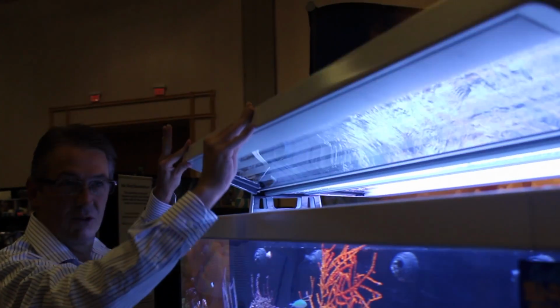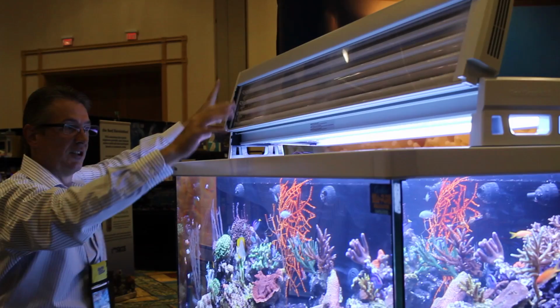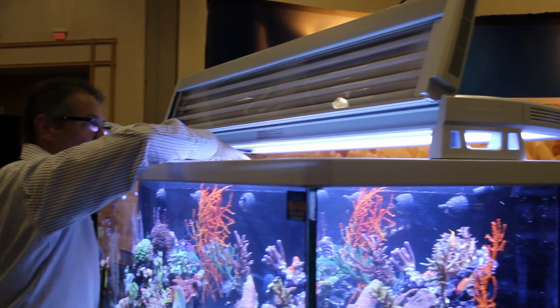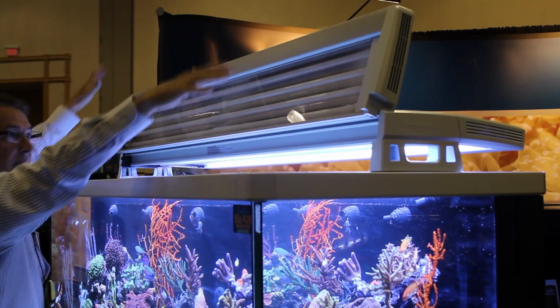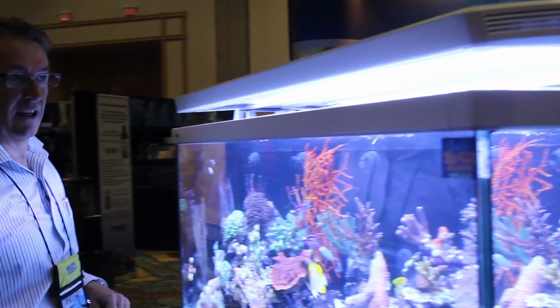And there's a nice little micro switch inside. So as soon as the light is lifted, the bulbs turn off, so you're not being blinded. So you can lift up this top flap, push the whole light back, and you've got wide open access to the top of the aquarium. As soon as you set the panel back down, the lights are going to resume and turn themselves back on.